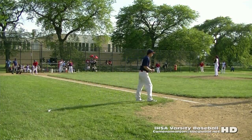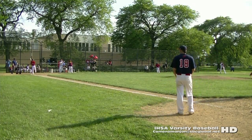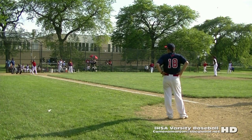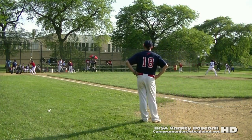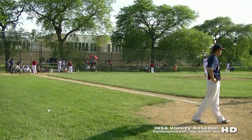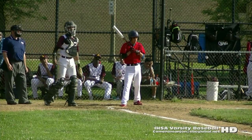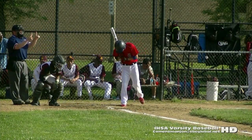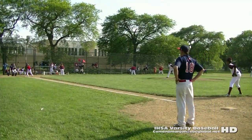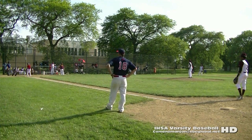Top of the lineup for the Firecats. Leave it up, attaboy. Firecats on all bases. Swings through. Two. Upstairs. Hey, protect the plate. Base hit, ball three, JC. Put it in play, kid. Put it in play.